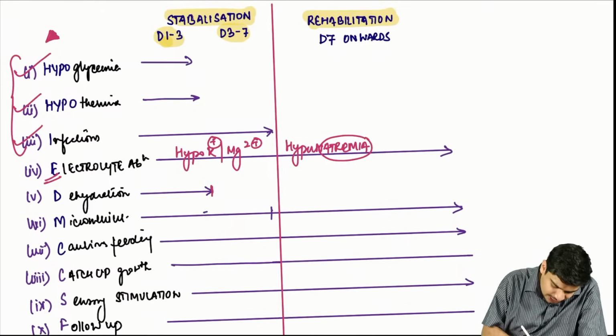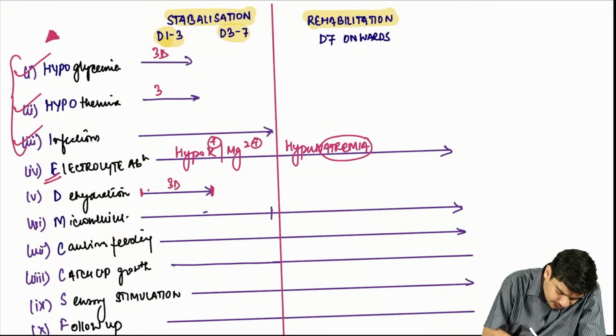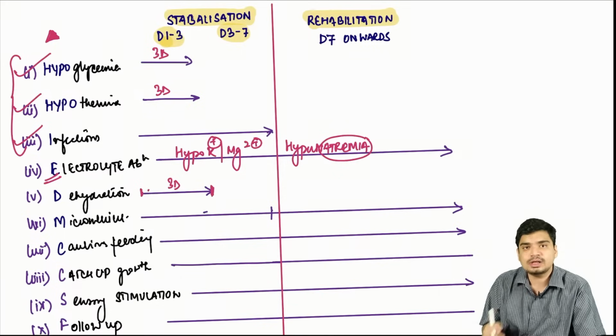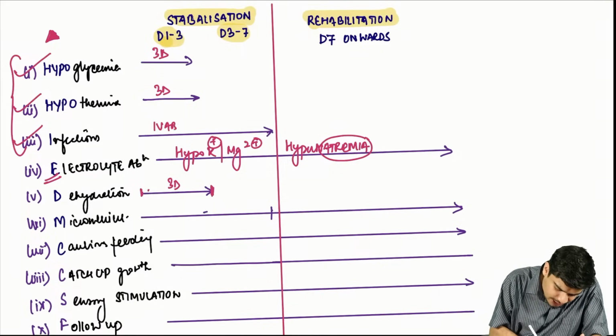Again, dehydration can kill. That's why we are ensuring that the child is stabilized from dehydration within the first 3 days itself. So hypoglycemia management and hypothermia management are in the first 3 days itself. Infection obviously takes some time to resolve. So we are going to give what? We are going to give IV antibiotics for 7 days. Which IV antibiotics? Ampicillin plus gentamicin.